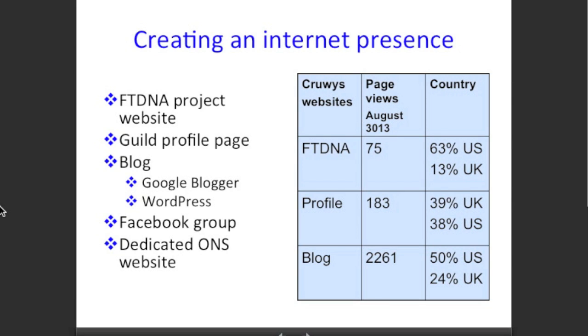The first thing, of course, is to create various websites. And the essential one is the Family Tree DNA project website. But it also helps to have other resources set up to act as bait, if you like, to lure people into your surname project. The Guild profile page is something that everyone should do. How many people have got their Guild profile page set up as a matter of interest?